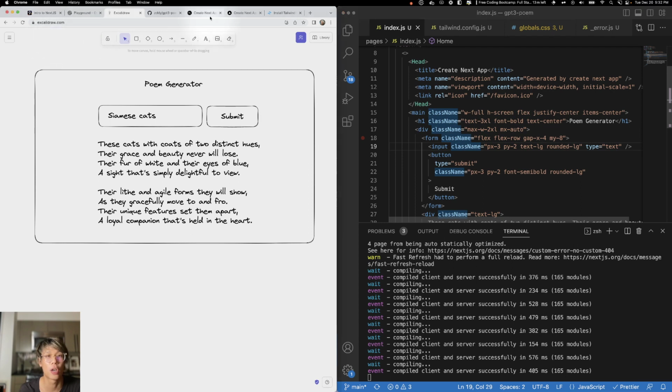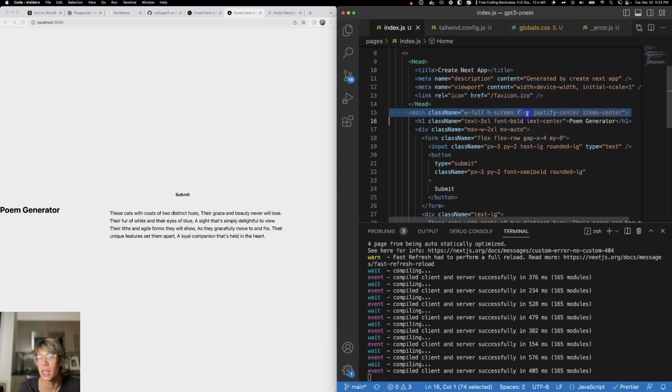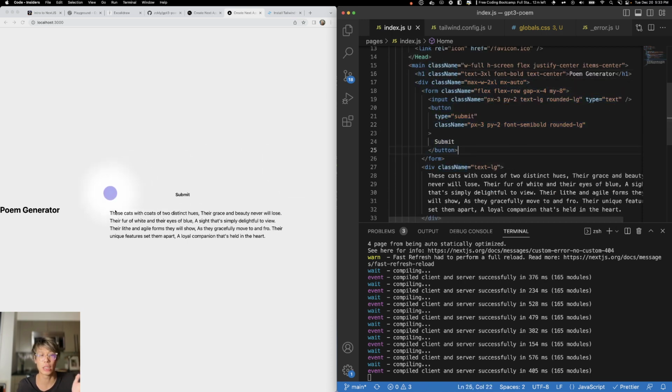Okay, so let's save this. Let's see how our app looks. Oh, I screwed up. I did not do that correctly. Oh, I know why. Because basically we did a flex, right? I added a flex here. And remember, guys, flex by default just adds everything in a row. So basically it says, you told me to put this H1 and everything in this div in a row. So that's why it looks like this.